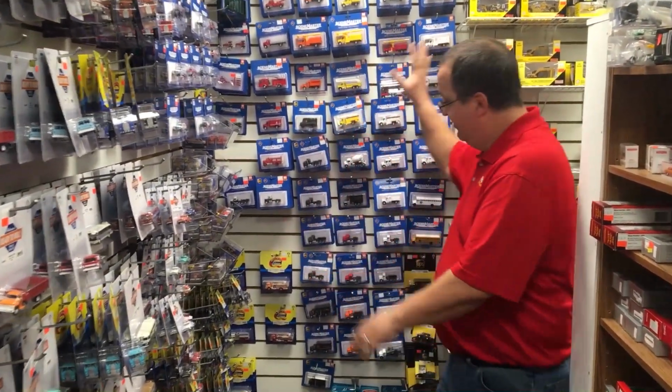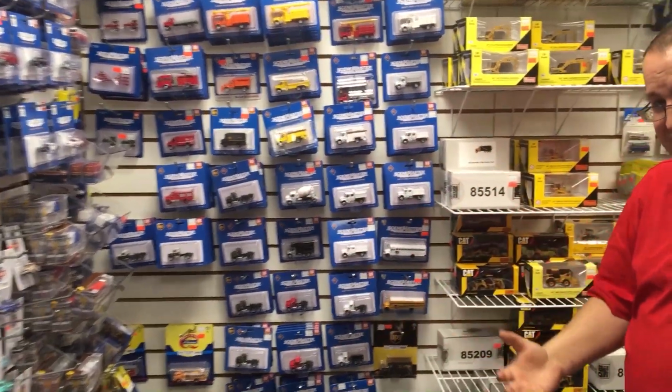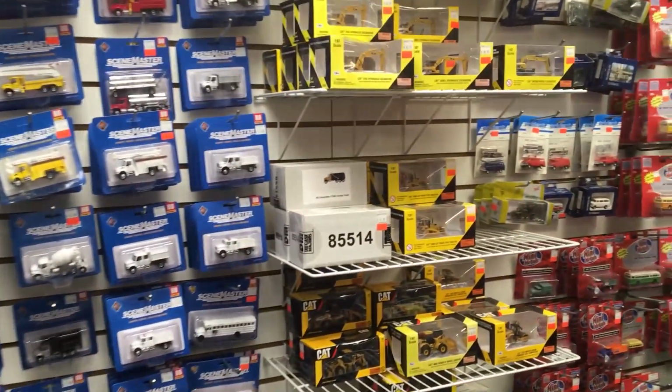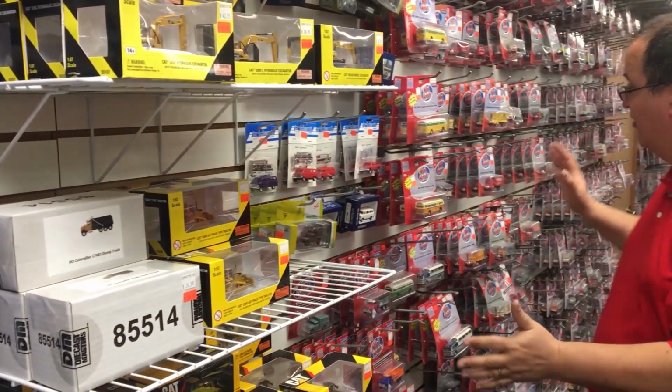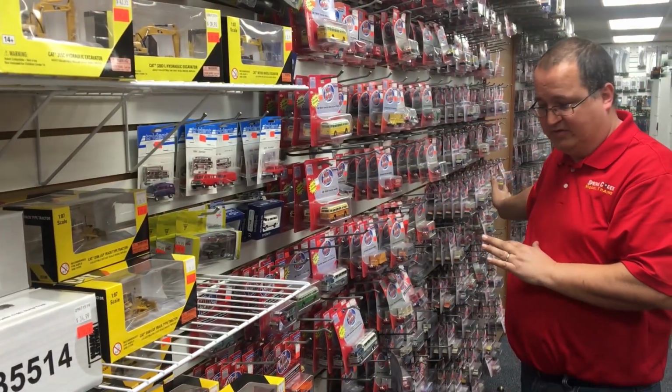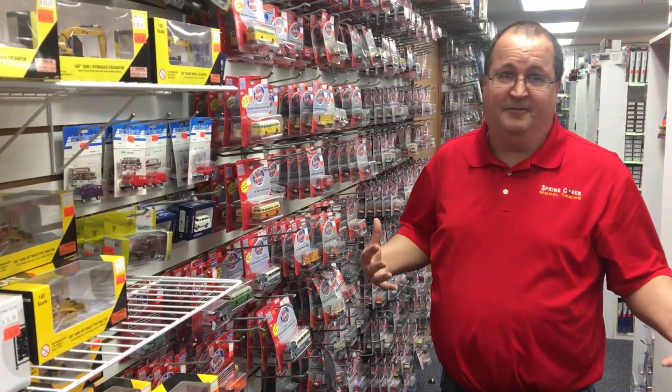As you can see, now we get to Seamaster and more Athearn. And as we finish and turn here, you'll see our Norscot die-cast masters. And along the wall, you'll see all the classic Metalworks we have. If those are things you're looking for, come and get them here.